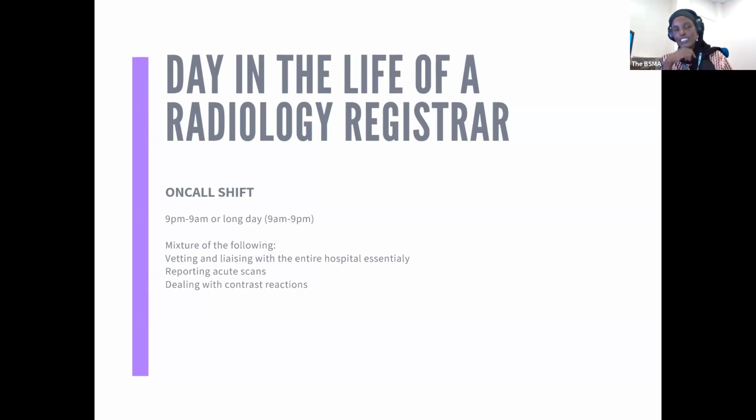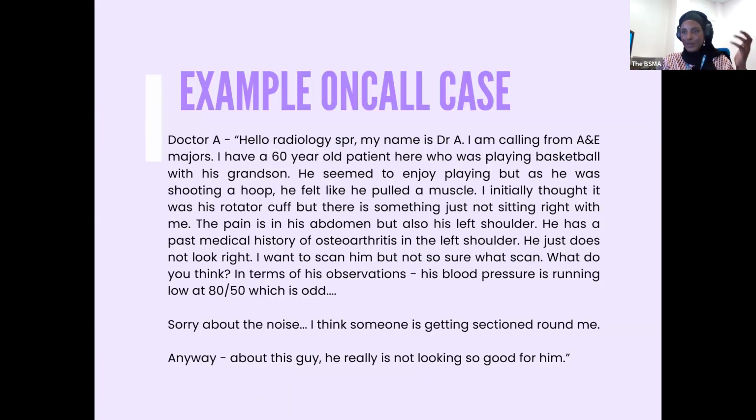I still remember when I did my first ever on call as an ST2, I genuinely had angina because the first bleep that went off was a trauma alert and it was an RTC. I'll never forget it because you're by yourself and you're like, oh my God, I'm not ready for this. Another thing that we tend to do is also we deal with contrast reactions. I had one recently where a patient started developing angioedema, urticaria. And you still have to be a medic and still have to deal with that kind of stuff as well. So I'm just going to give you guys a quick example of an on-call case.